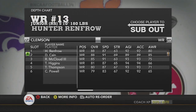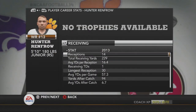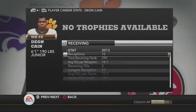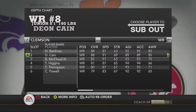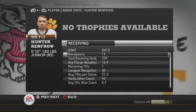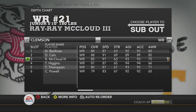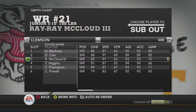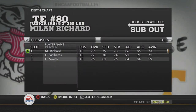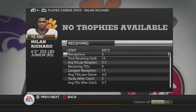288 receivers, Renfro and Kane. Renfro looks to be the one they use a little bit more. He's averaging almost 60 yards a game, and Kane averaging 72. So they balance them out. But in studying game film, it does appear that at least today, I expect them to use Renfro a little bit more. Ray McLeod, the slot receiver, contributing very little, but could be dangerous out of the slot. Tight end, Milan Richard, 79 overall, not really used that much.